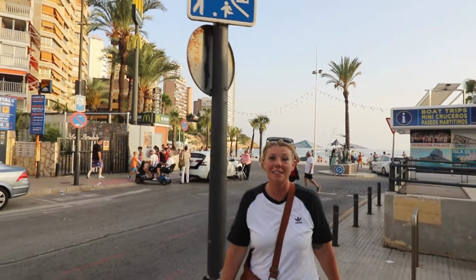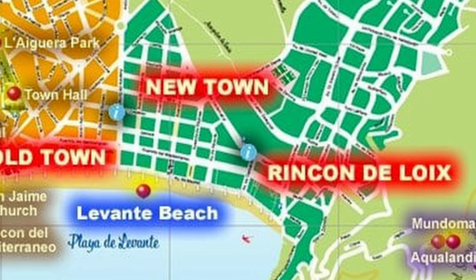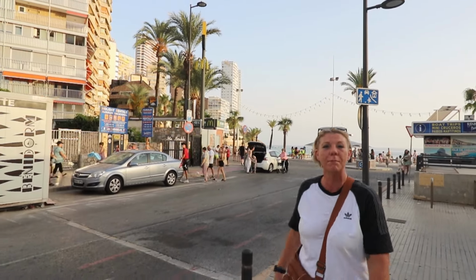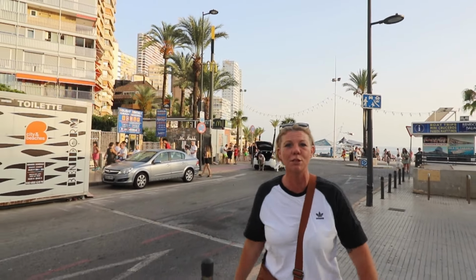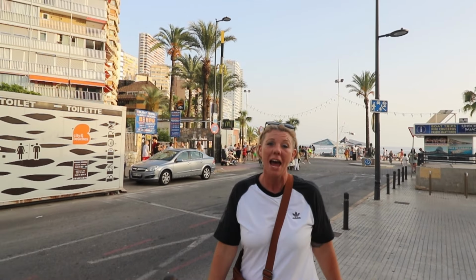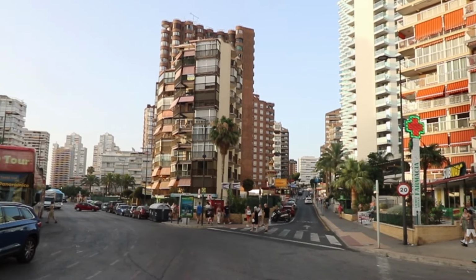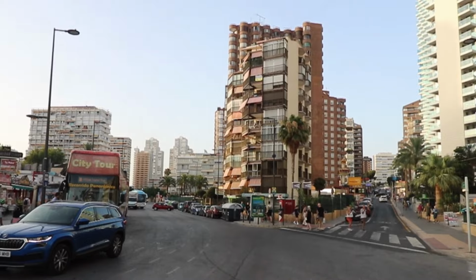Rincon de Loix. The Rincon de Loix area starts at the far end of Levante Beach, the opposite end to the Old Town, and it's a big area. It stretches back away from the beach for probably about a mile. There are loads of bars and restaurants in this area, and today we're going to show you some which are family friendly. So if you're walking away from the beach, you'll come to a sort of crossroads, and we're going to take the road that goes slightly up the hill, and that's going to bring us to our first couple of venues which are family friendly.